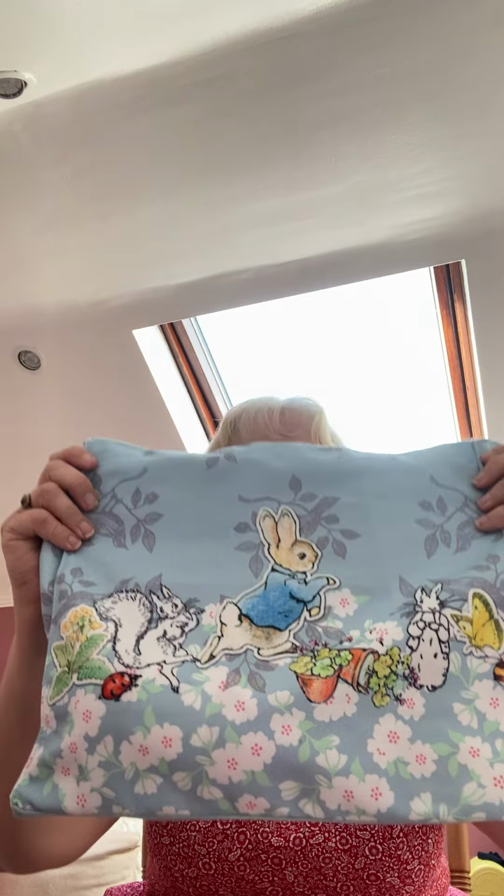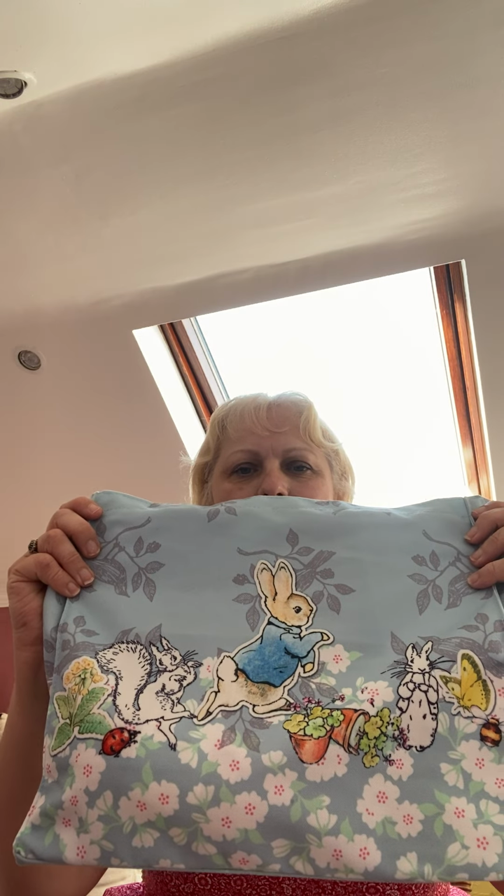So birthday presents, I've been very spoilt for my birthday. So I think I said to you a couple of weeks ago, I'm Peter Rabbit mad. So one of my presents from my sister was a lovely Peter Rabbit bag. So I think this is going to house my Clarendon sweater. Didn't bring that up with me actually today, but I have done some more of that and that's looking really nice. So in here, let's have a look.